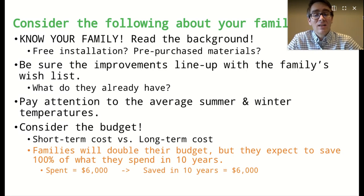All right, now this last part here: families are willing to double their budgets. They're willing to go all in. But they want to save 100% of what they put into it in 10 years. In 10 years, they want to make back every cent they spent. So if their original budget was $3,000, they're saying, okay, I will spend $6,000.